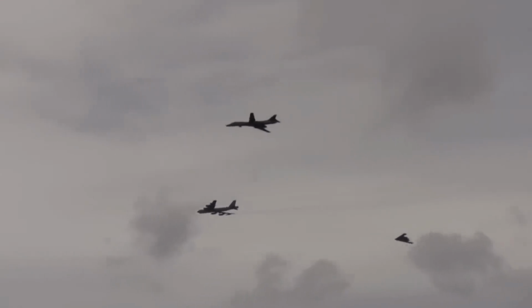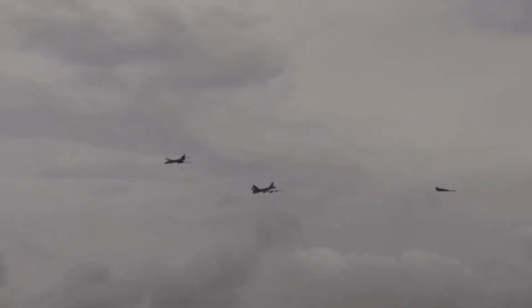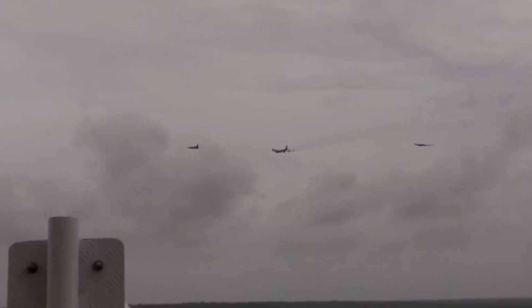So today we are discussing one of the heavy three. Yes, the B-1, the B-2 and the B-52 are the US Air Force's main bomber aircraft, and it is about time we gave a little bit of love to the heaviest of these three hitters.